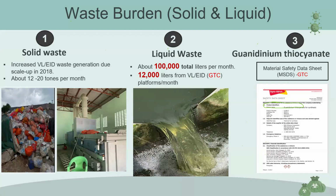But the solid waste challenge has been sorted out with support from PEPFAR. The ministry was able to acquire a high capacity, high temperature incinerator that was able to absorb all those quantities. And as I talk now, the problem is sorted because it's managed on site. But when it comes to liquid waste, the production for the entire reference lab that you saw is about 100,000 liters per month. Out of that, about 12,000 liters come from the viral load and EID platforms alone. And that means the liquid coming from there contains GTC.